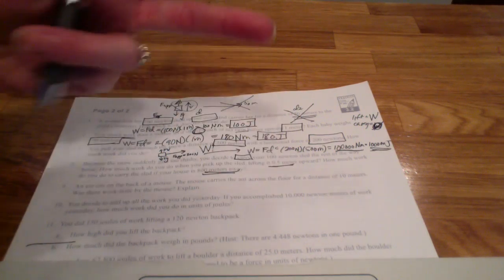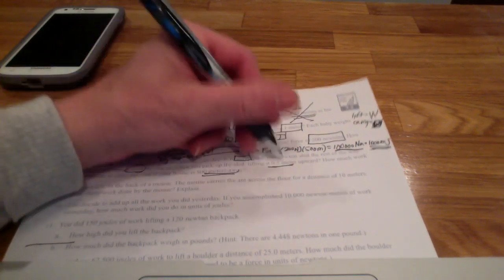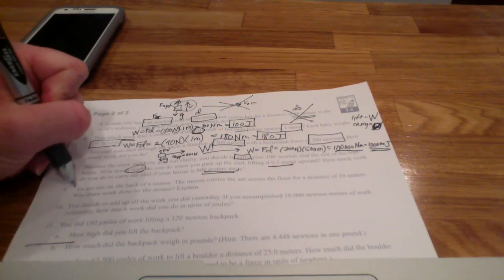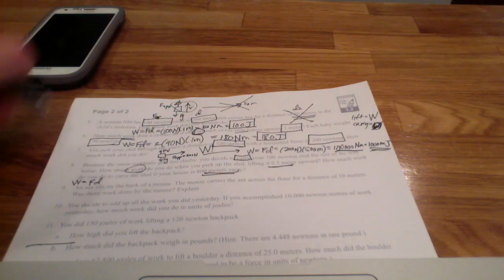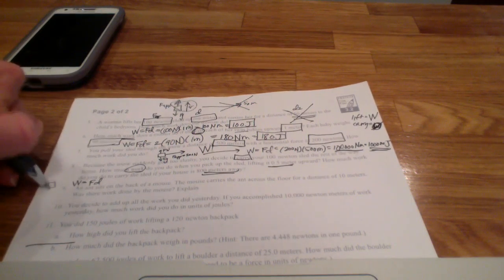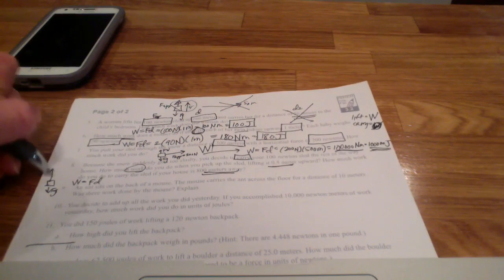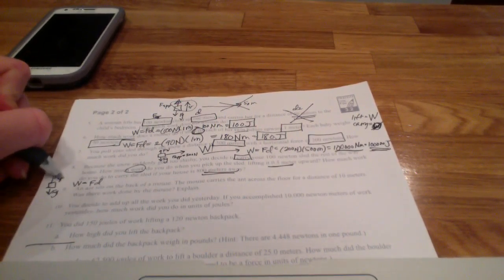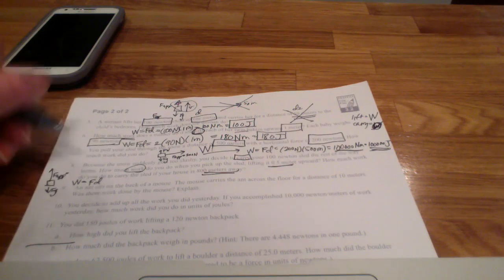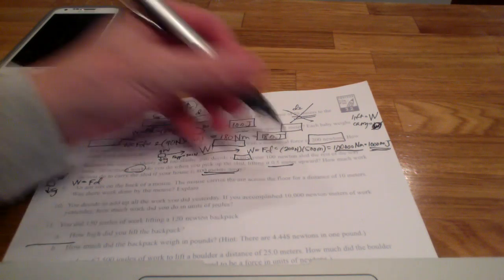Be careful. First, let's answer this one. How much work do we do when we pick up the sled half a meter? We know that work is equal to force times distance. Let's draw this free body diagram. Here is the sled. Gravity acts down, Fg. We pick it up. This is us. F applied, and it is equal to 100 newtons.